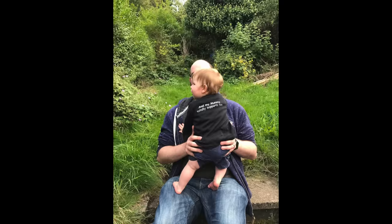So basically what this guy did is he made a t-shirt for his son Tobias. And I think this is great. It says, my daddy joined the Grim Army so I wouldn't grow up breathing cigarette smoke. And on the back it says, and my mummy totally supports him.